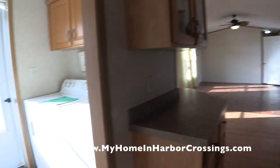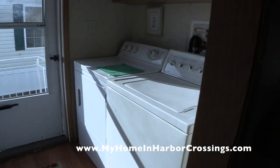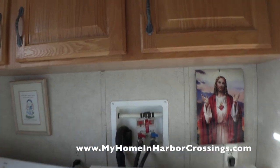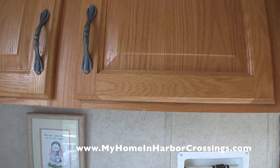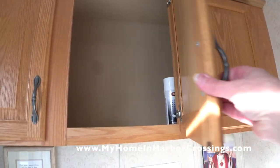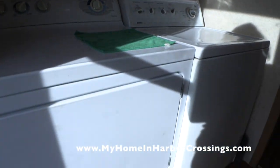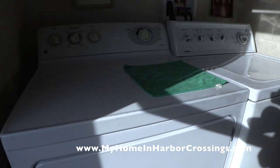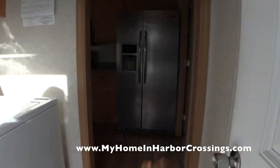Got the cathedral ceiling. So this is a laundry room, utility room with a back door. You've got cabinets above also for storage. And very handy to turn off your water there above the washing machine. Got your dryer and your washing machine. It's being left behind with the house.